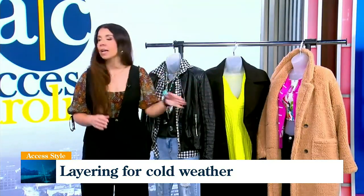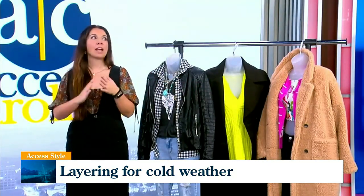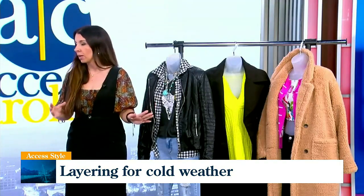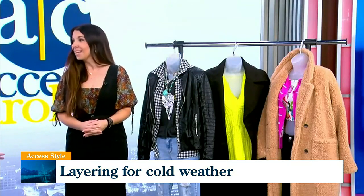And then last but not least, fake fur. And we're going to see fake fur in everything from where it looks like mink, to it looks like a teddy bear, to it looks like something you've never seen with weird colored dyes. Yeah, it's all kind of fun that way. Exactly. There are a lot of options.